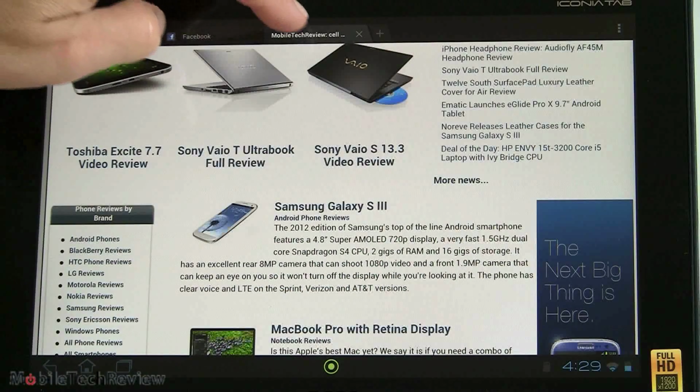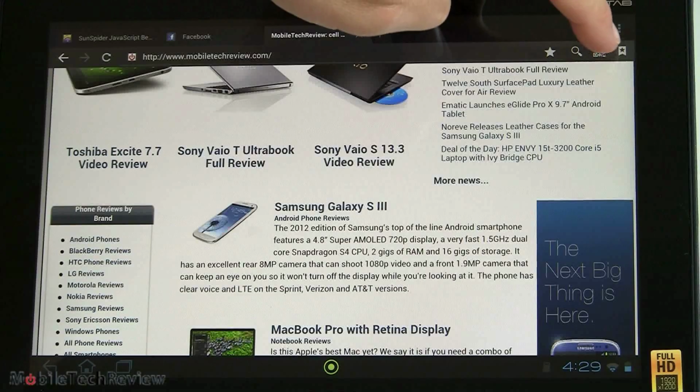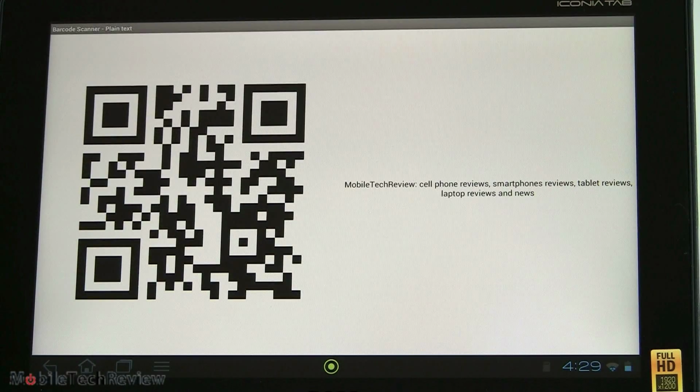While we're looking at the browser, there's an interesting little enhancement over here. See that square barcode symbol? Tap on it and it'll make a square barcode of whatever page you're on, so you can share it with somebody or bookmark it using yet another device. Interesting.